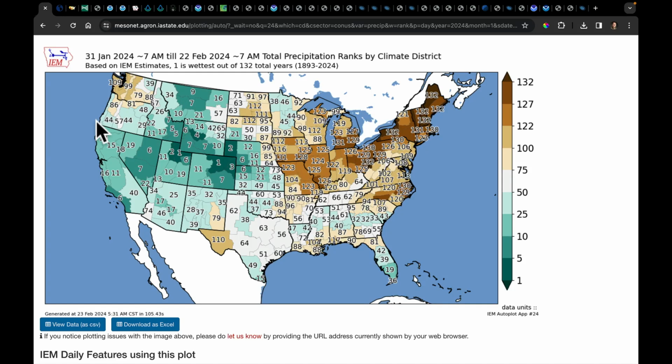Well, good morning, everybody. I wanted to start off today by doing a quick recap of what this month has given us so far, because we are only about a week away from the beginning of meteorological spring and a little less than a month away from the equinox. So if anything is going to systematically shift around in this pattern, we need to start discussing it now.